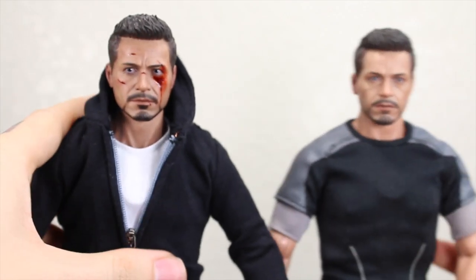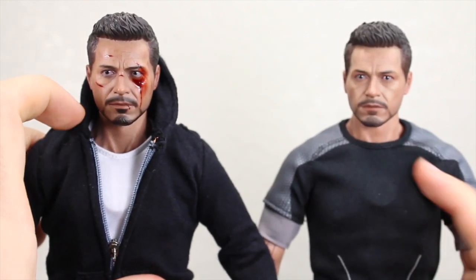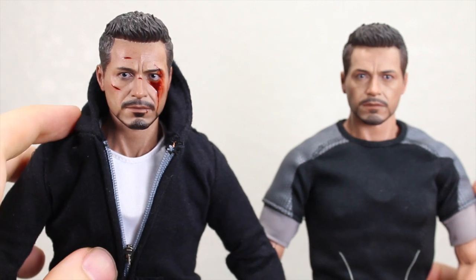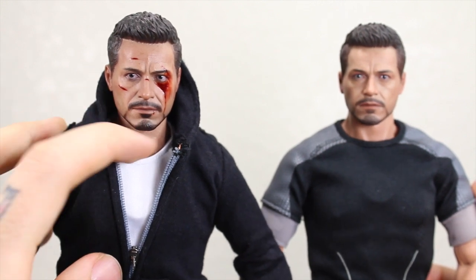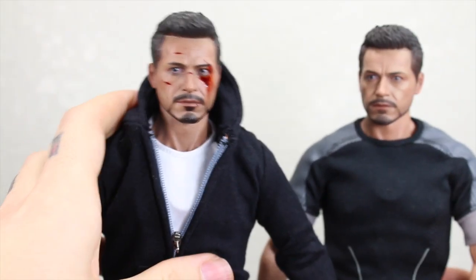This mechanic Tony Stark is pretty much the same head sculpt as the workbench Tony Stark. In fact, it's the same body, just pretty much different outfits, plus all the blood and bruises that he has here. The reason he has the same body is for some accessories that I'll show here in a bit.